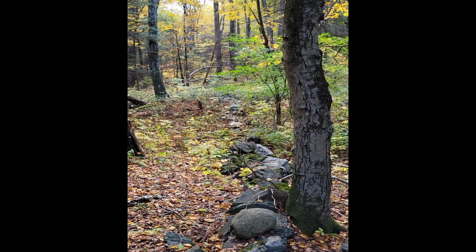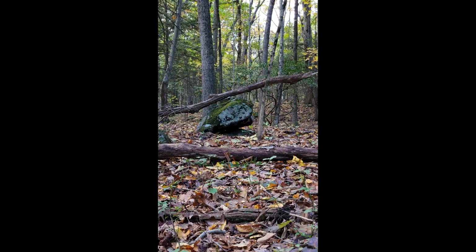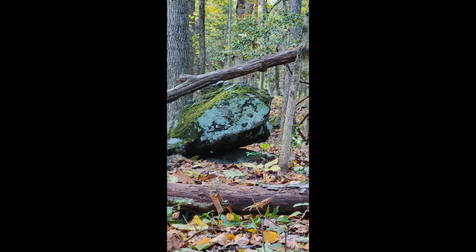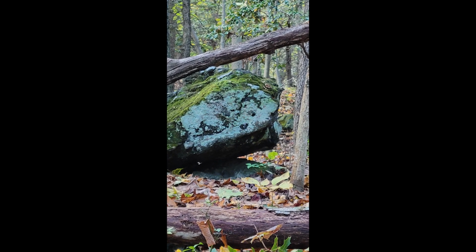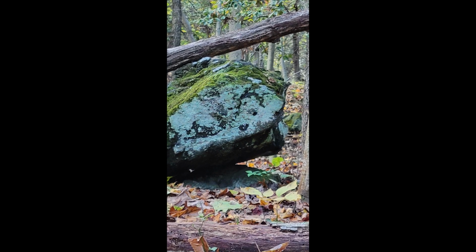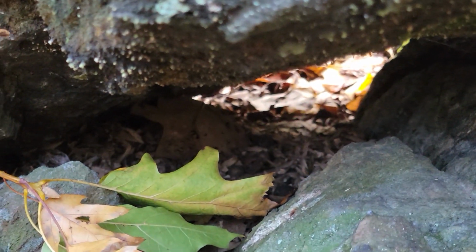So what we have here is known as a pedestaled boulder, or a partial pedestal boulder, where, as you can see, the boulder has been tilted on its side, whether by natural forces, a protrusion in the ground that's raised this boulder up like this, or possibly man-made. Whether made by Native Americans or not is also curious. We're not sure. I'm not sure.